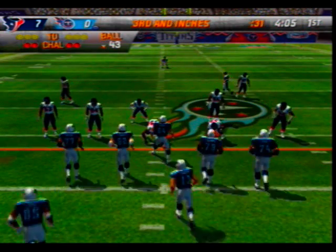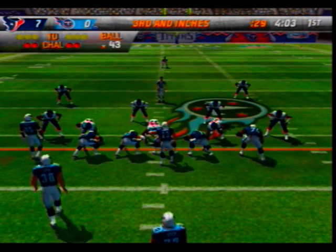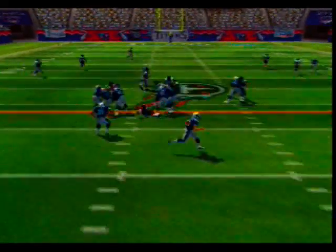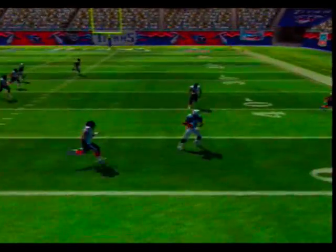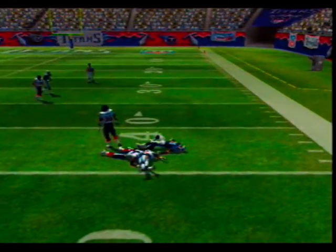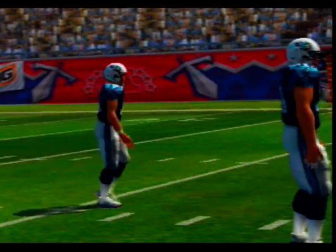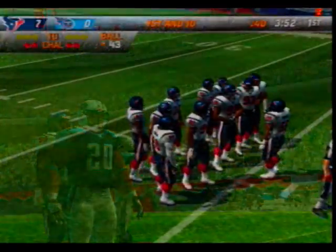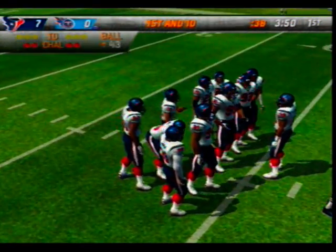Ball on the 43-yard line. They'll go with a play fake. Throwing, and he hits his target. Orlando comes up to make the play. They convert for the first down on that throw. And they ran the perfect play to get those couple of yards.